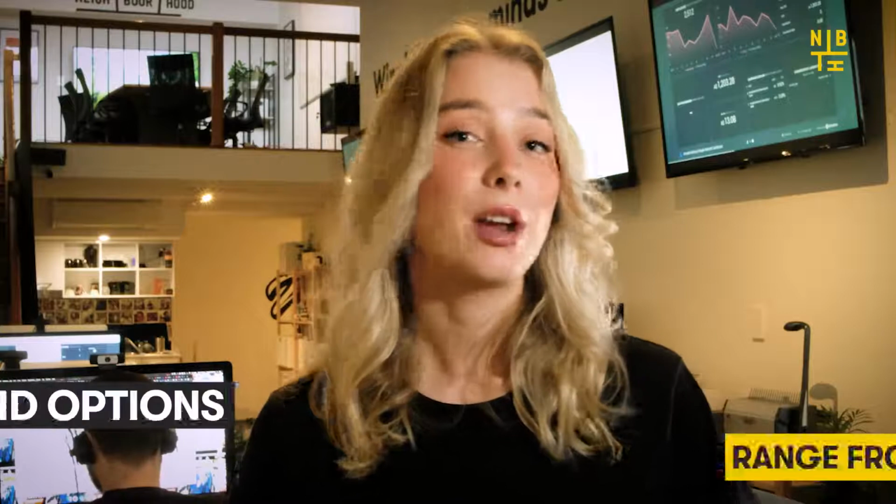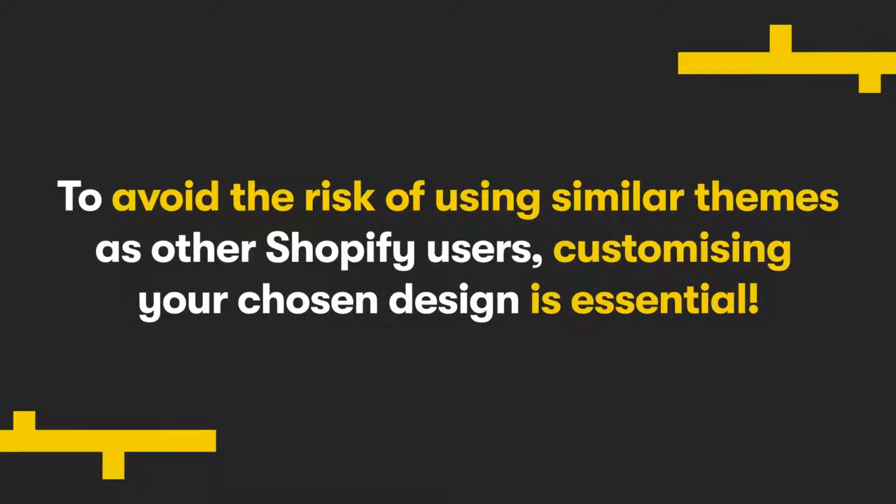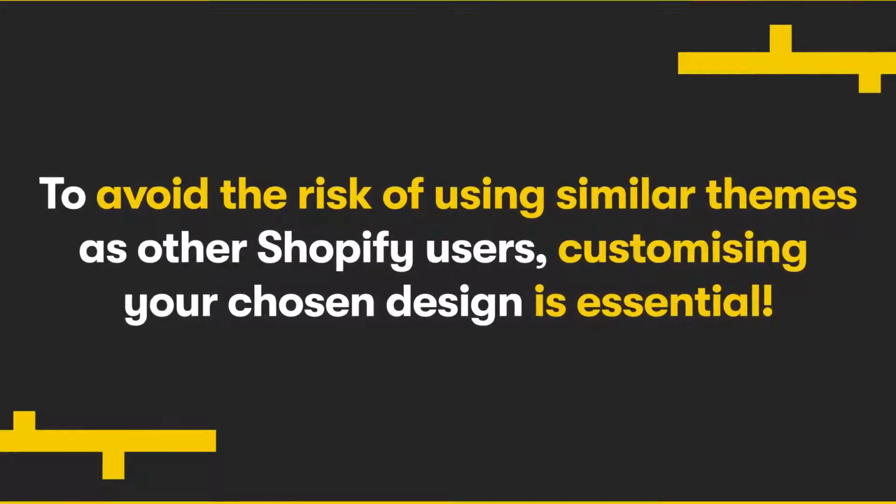If none of the free themes take your fancy, there's always the option to spend a little more with the paid options, which range from $140 to $180, and at time of writing, there was also an ample 64 options, all with their own styles. To avoid the risk of using similar themes as other Shopify users, customizing your chosen design is essential. With no developer experience, you can alter basic colors and styles. It's for the more significant changes that you'll require the help of a more experienced developer.